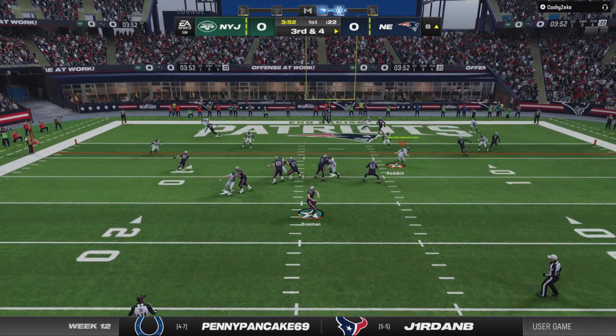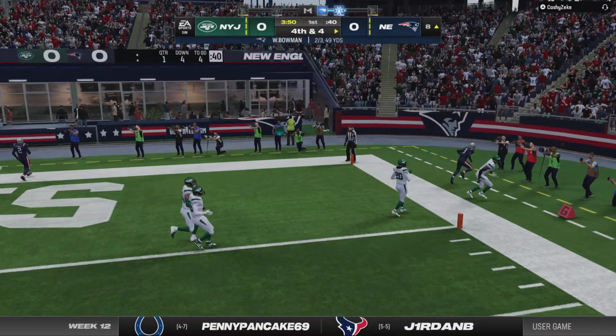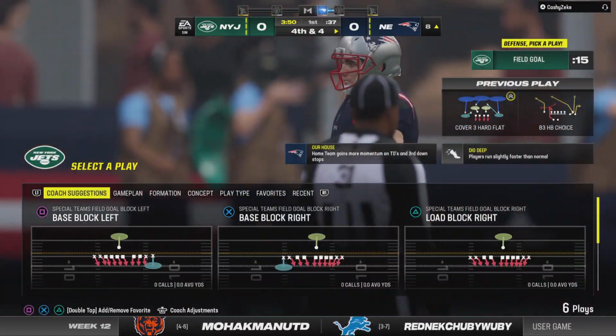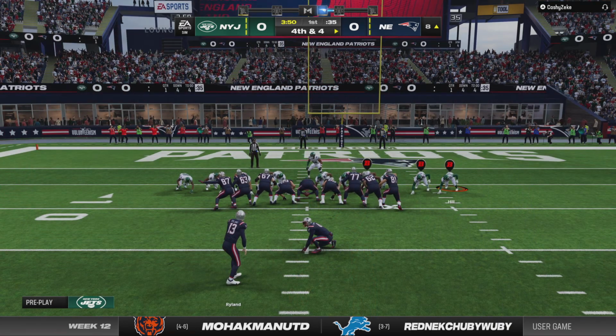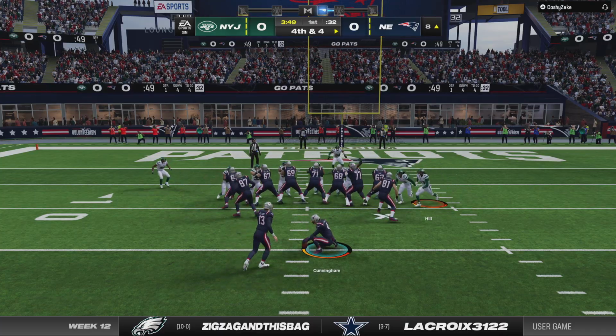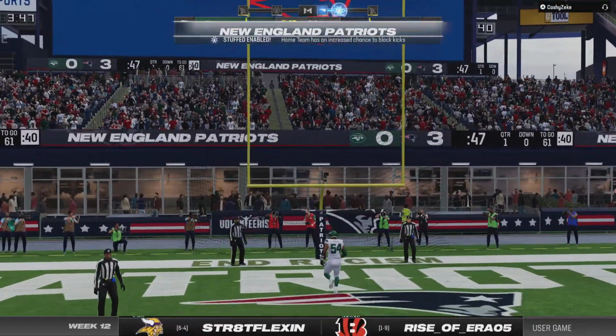From the gun on 3rd down, Bowman. Toward the pylon, but it's incomplete. One thing that you're going to see from this offense is that they love the matchup with their wide receivers against this secondary. That one wasn't successful, but don't expect them to back away from attacking all game long.